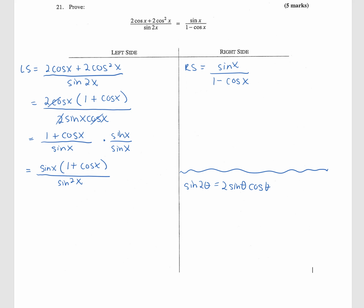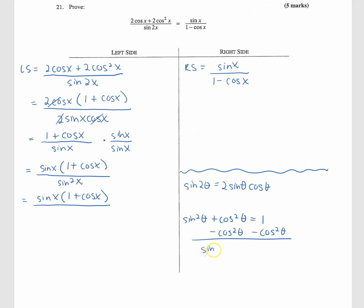Now I'm going to leave the top the same, sine x times 1 plus cos x, and on the bottom of the fraction, what I want to use is the Pythagorean identity, which says that sine squared theta plus cos squared theta equals 1. If we rearrange this a little bit by subtracting cos squared theta, we get sine squared theta equals 1 minus cos squared theta. And so I can replace this sine squared x with 1 minus cos squared x.